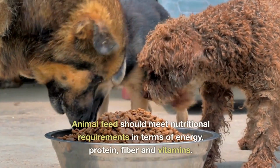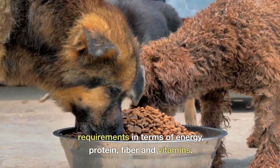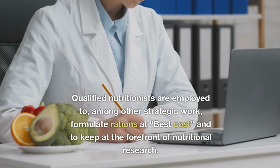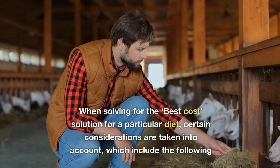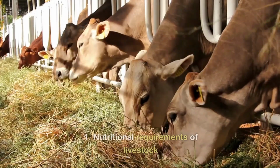Animal feed should meet nutritional requirements in terms of energy, protein, fiber and vitamins. Qualified nutritionists are employed to, among other strategic work, formulate rations at best cost, and to keep at the forefront of nutritional research. When solving for the best cost solution for a particular diet, certain considerations are taken into account, which include the following. 1.